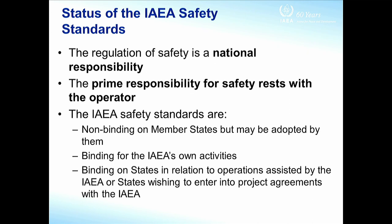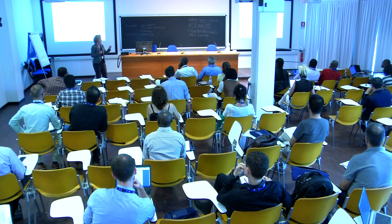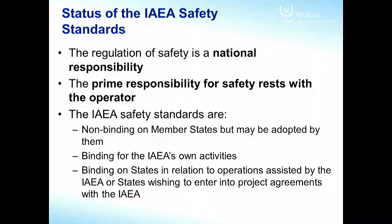But what do the IAEA safety standards do then? They're not legally binding. So member states don't have to use them, but they can if they wish. They are binding for us, for anything that we do. If we are assisting states with providing some equipment, we have to make sure that the state will meet the safety standards before they can accept the equipment. And that more relates to the third bullet point.